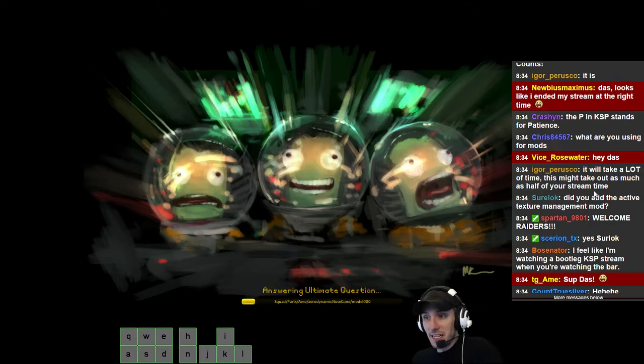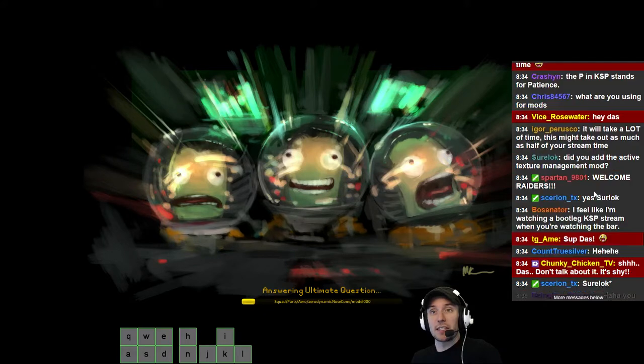But it's moving. Now it's moving. That's a good thing, right? It's totally moving. I did add the active texture management. I added the extra active texture management mod 45 minutes ago.